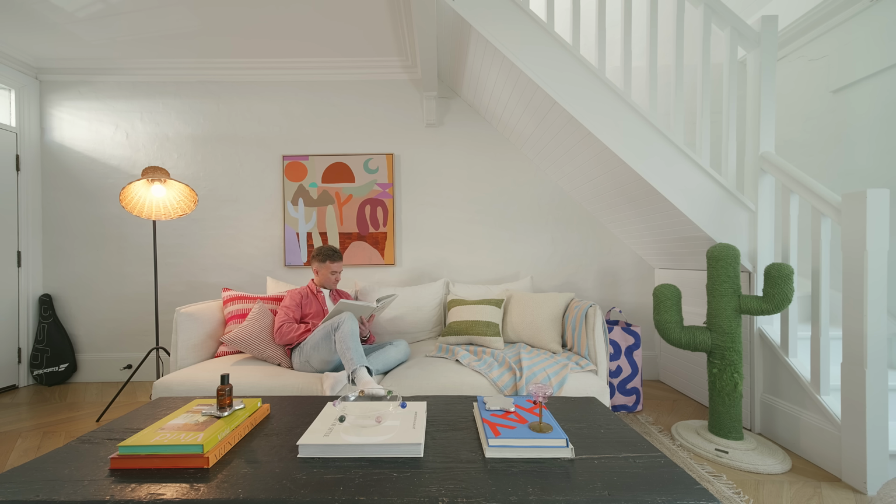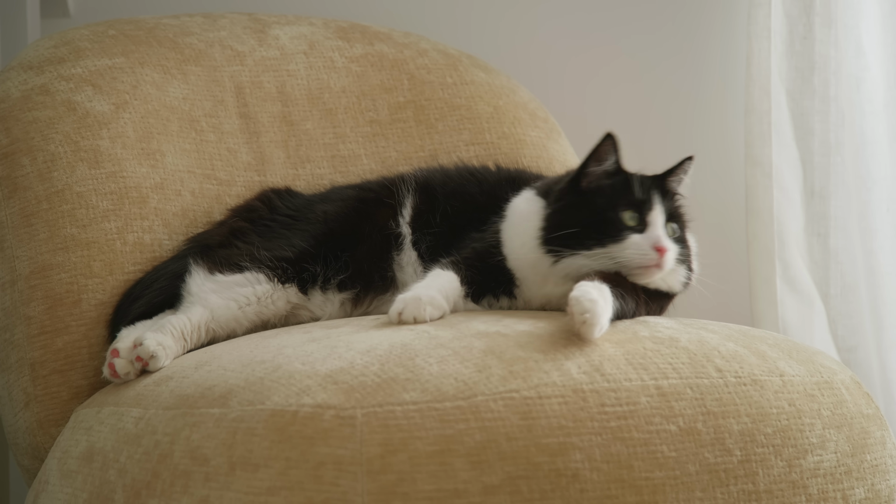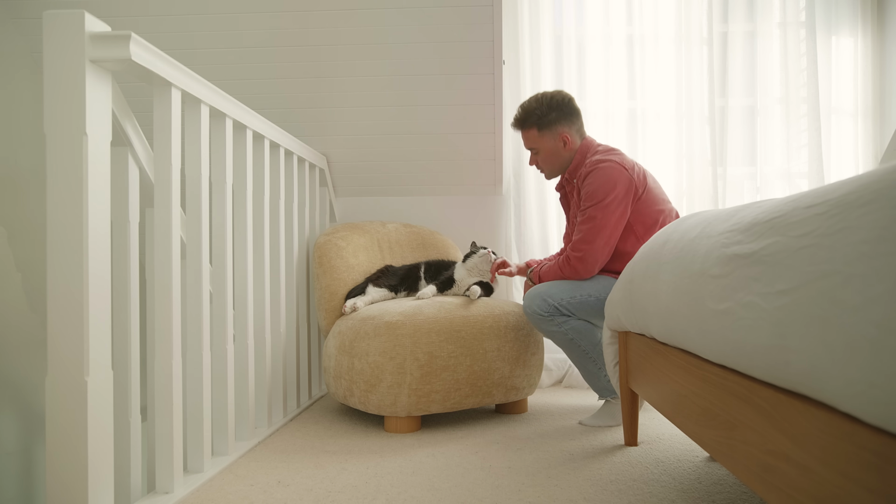My name is Sam Eggleton and I'm the founder of Convict Interiors, based here in Sydney. This is my home and also my office. The renovation spawned my business. I live here with my very handsome man, Taco, the tuxedo cat.